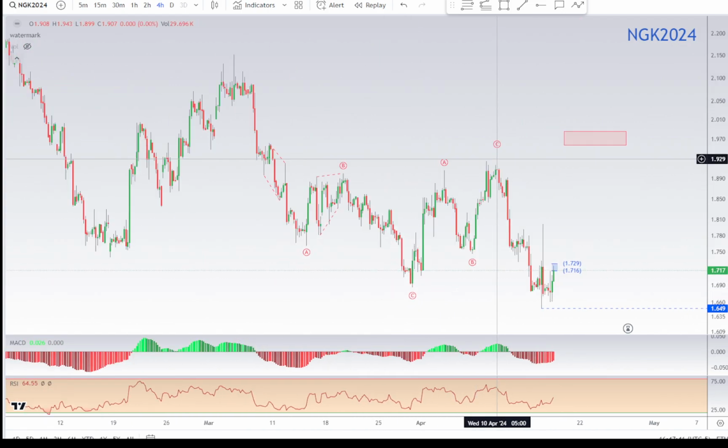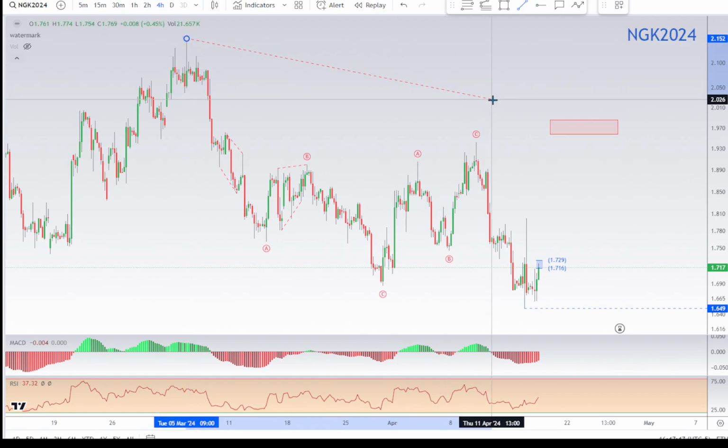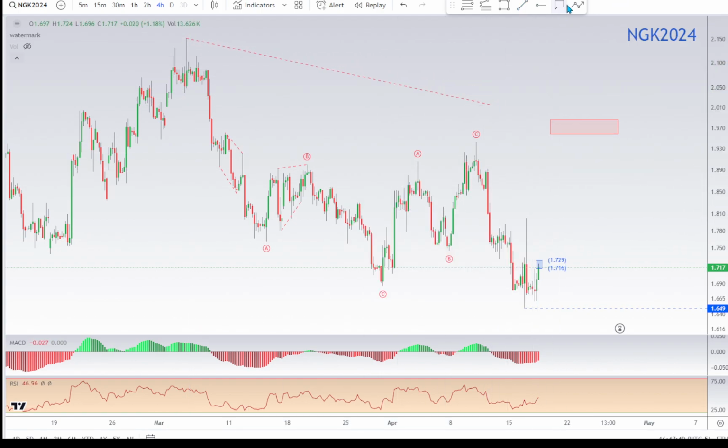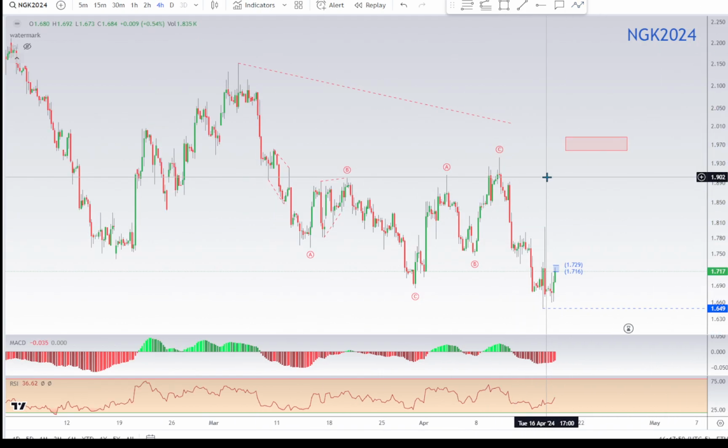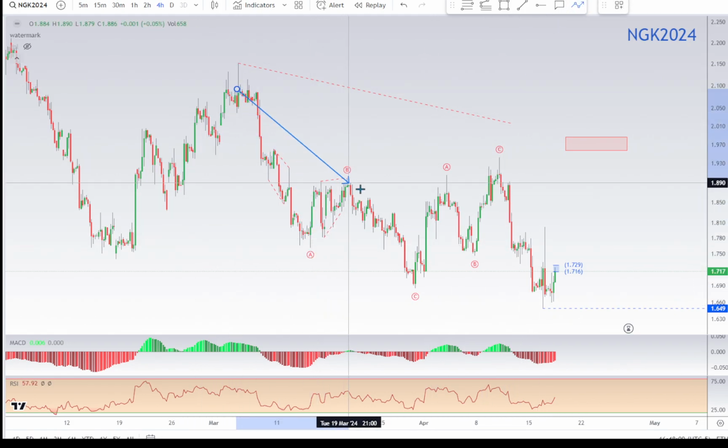And last week I was wondering if they were going to make a running flat over here. I wanted them to come up here more. But they didn't do that, so they just gave us an ABC. I was hoping that this was 1, 2, and they were going to come up for a 3, 4, 5. I still think there's a running flat in play here because this is all just very corrective. What I see is an ABC.